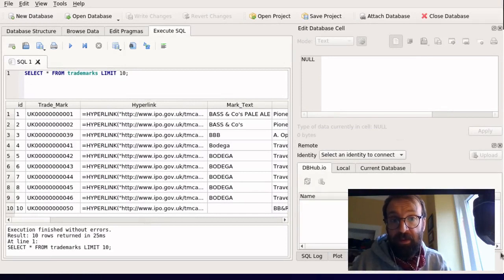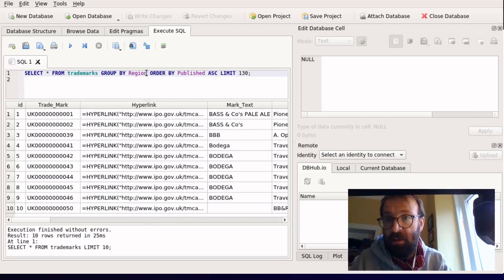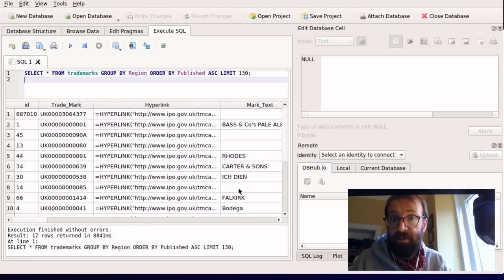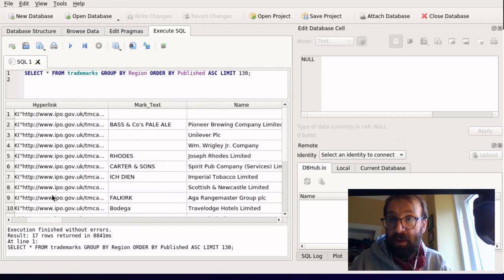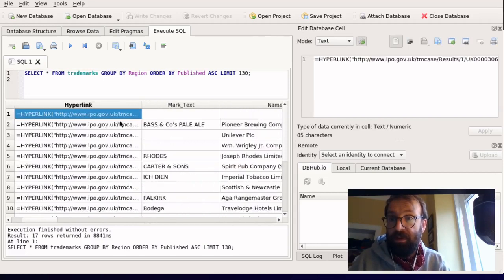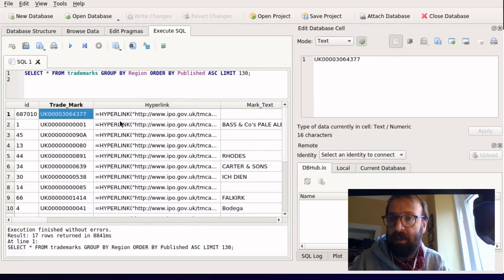To give an example of using a group, I have this statement here. We're going to group by region and order by the published date. If I execute this statement, it will take a bit longer because it has to go through and perform a bit more of a sophisticated query. What we have here is a list of, now notice I said the limit is 130, but there are only so many rows that come back, and that's because we've grouped by region. So we've got a region heading in here. The first one is just a null value, so we've got an entry in here that's completely blank. Probably should get rid of that.